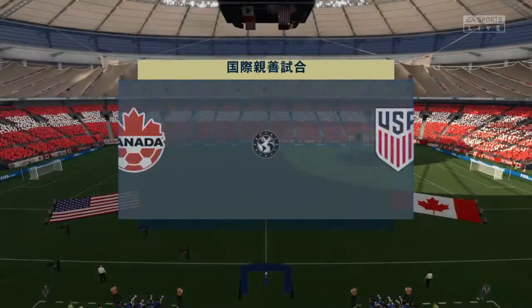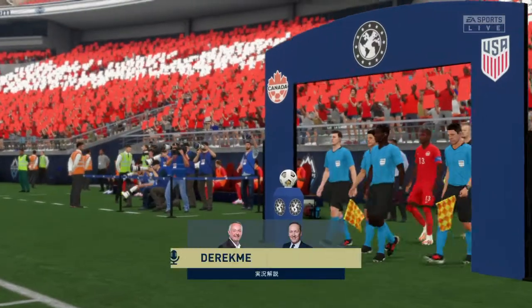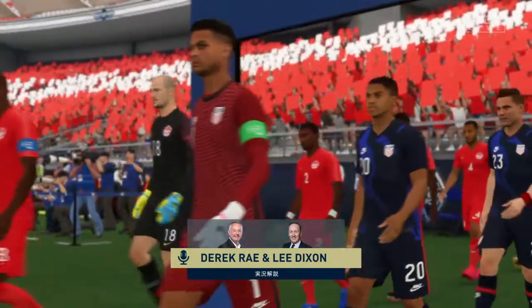Well, I must say, it's always a joy to be in this particular city, Vancouver, and this particular venue, BC Place. I'm Derek Ray, and joining me here on the commentary box for complete coverage is Lee Dixon.